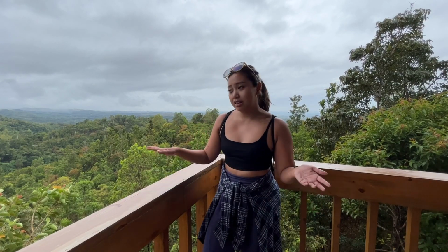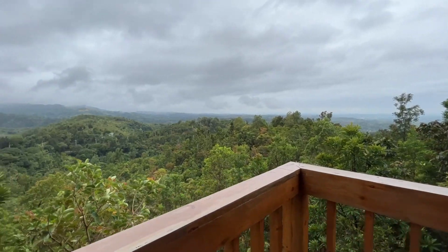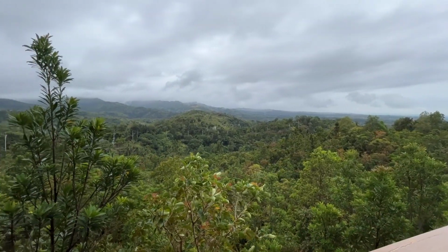Super quiet, super konti ng tao, and it's actually 7 hectares of property. So you're in the secluded area that's also very safe. It's so, so relaxing. Just check out the view. Isn't it gorgeous? So yeah, we're going home now. We're taking the 4x4 again to get back to our jump-off point, our car.